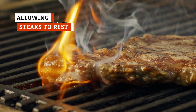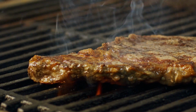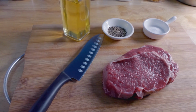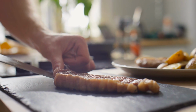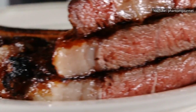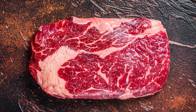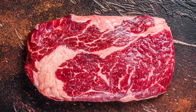There's a good chance that you've heard about a few important steps to take with steak. Among these, one of the most common recommendations is to bring the steak to room temperature before cooking, and then allow it to properly rest once cooking is done. Yet many home cooks may skip these steps, not fully realizing their importance for producing a restaurant-quality steak. Bringing steaks to room temperature allows them to cook more evenly and also loosens up their muscle fibers.